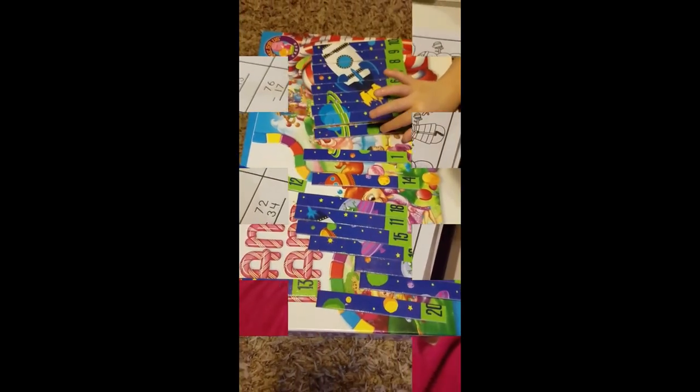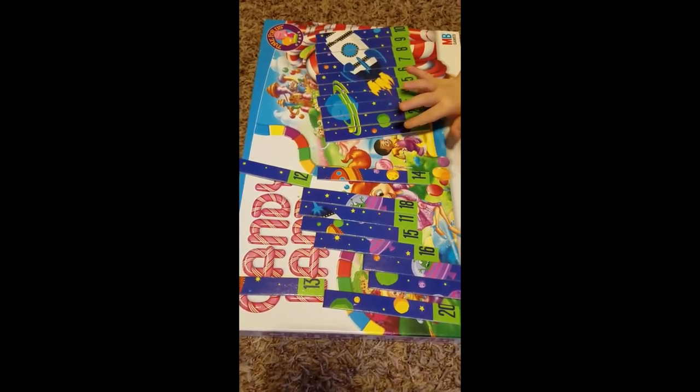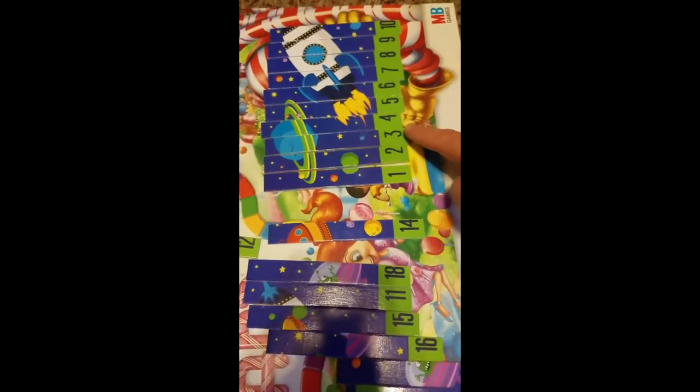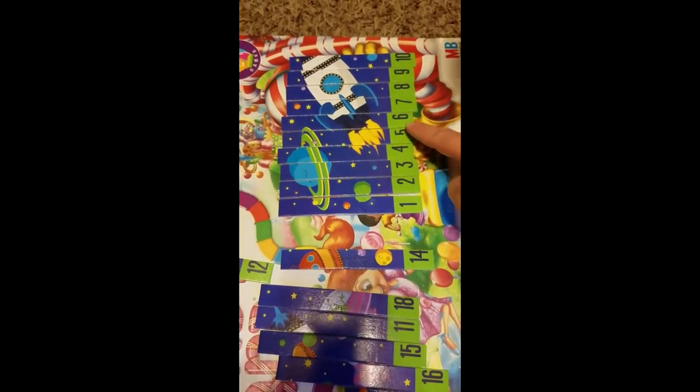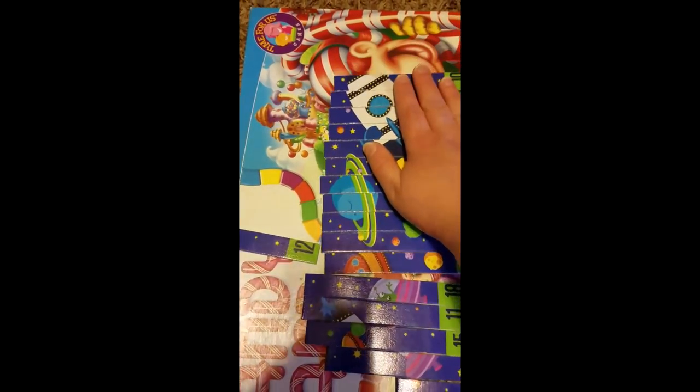Okay, so we're making a puzzle by counting 1 through 20 and putting them in order, and it makes a picture. So we've got, count them. One. Two. Three. Four. Five. Six. Seven. Eight. Nine. Ten. So we counted through 10. Now we need to do the rest. So what do we have left over? Let's put those over there so you can pick for them.